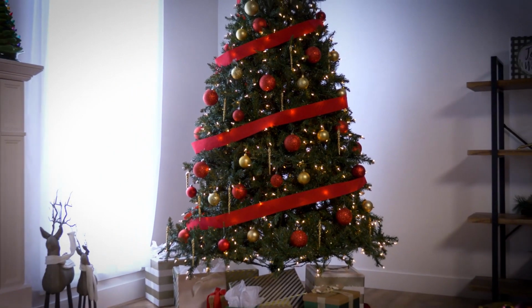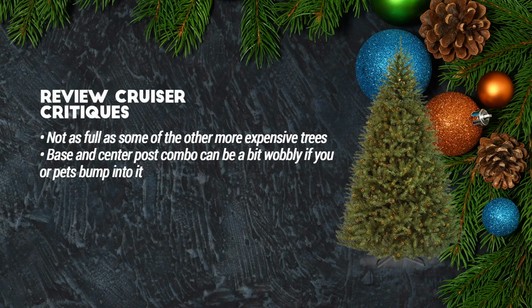The downside to this tree is that it's not quite as full as other more expensive trees, and it's also not the sturdiest. Although it sits nice and tall on its own, it does have the potential to wobble if you or your pet bumps into it.